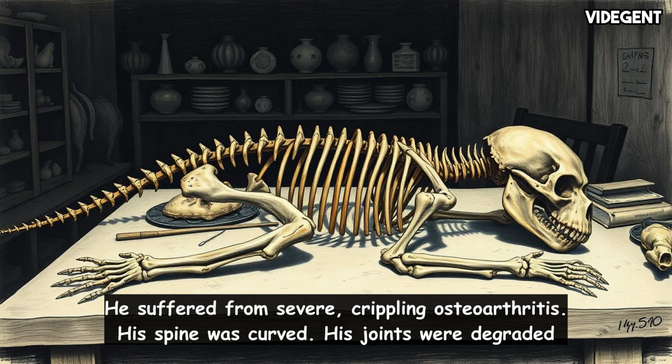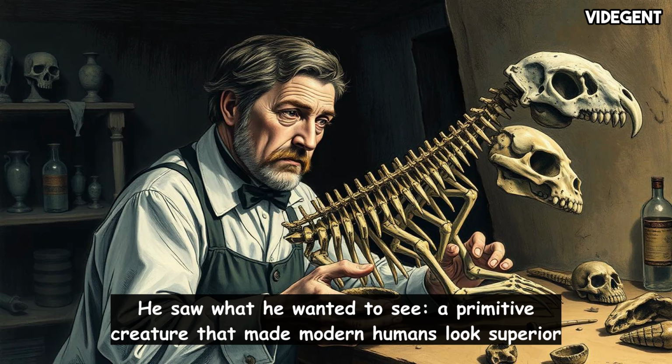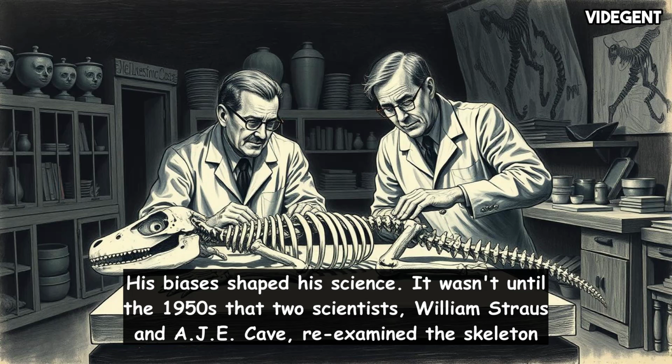He suffered from severe, crippling osteoarthritis. His spine was curved. His joints were degraded. He had lost most of his teeth. Boule, a brilliant anatomist, either missed these clear signs of disease or chose to interpret them as typical Neanderthal traits. He saw what he wanted to see, a primitive creature that made modern humans look superior. His biases shaped his science.